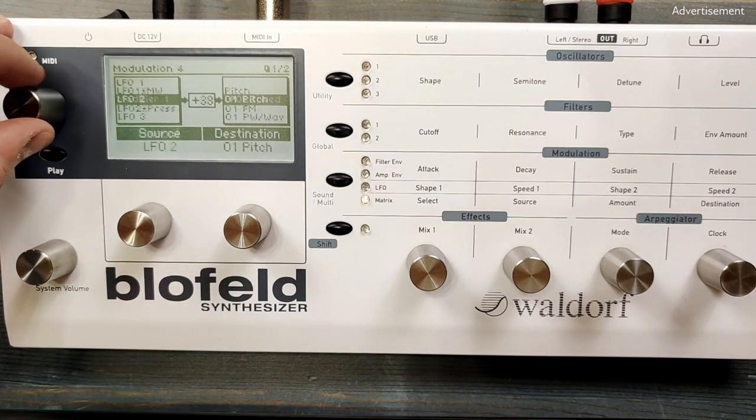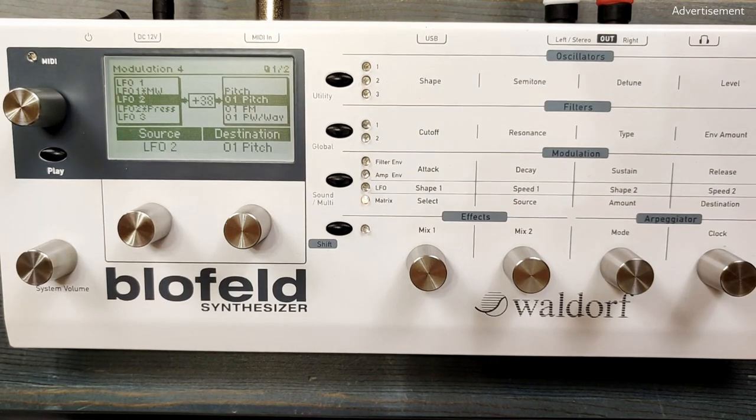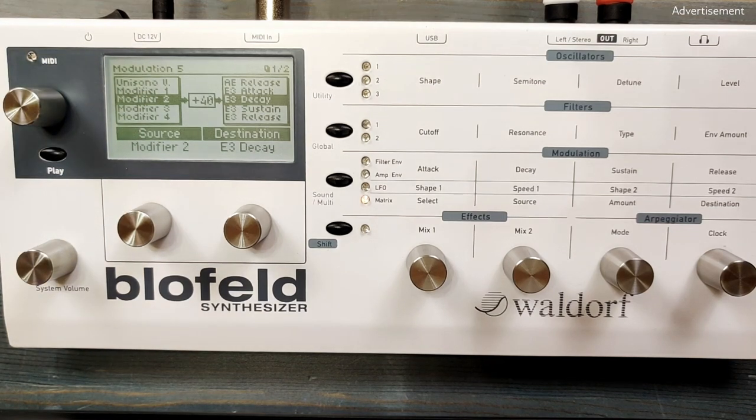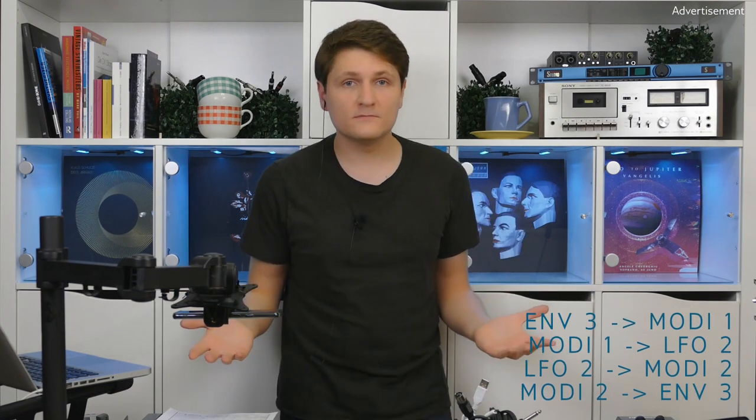And then LFO 2 controls the pitch and by going through modifier 2, it also has control over envelope 3 decay. So, envelope 3 goes into modifier 1. That goes into LFO 2. That goes into modifier 2. And that goes into envelope 3. We have a modulation loop. The modulation sources are modulating each other all the time.